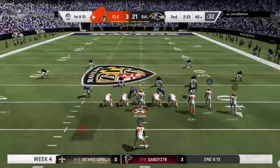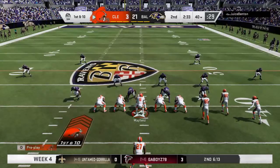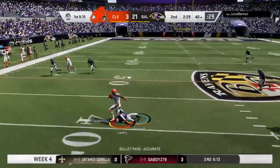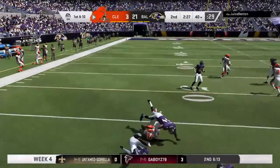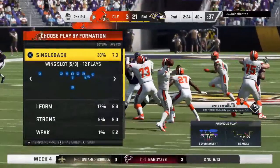Mayfield going to lead the Browns up now, 1st and 10 at the 40. Mayfield. And he's got the hook up to Landry. And they get to him after a gain of 6 to the 46.